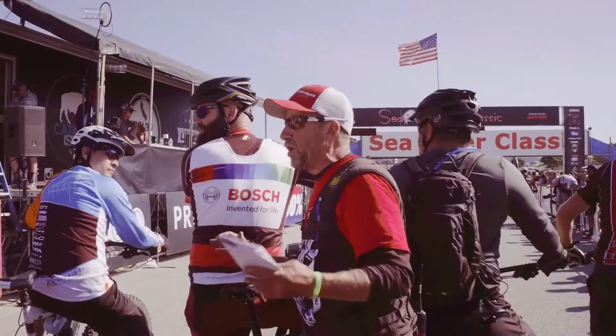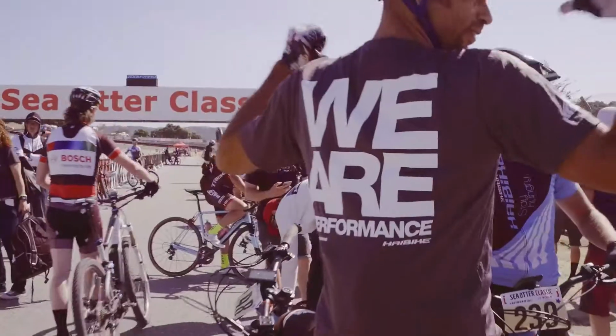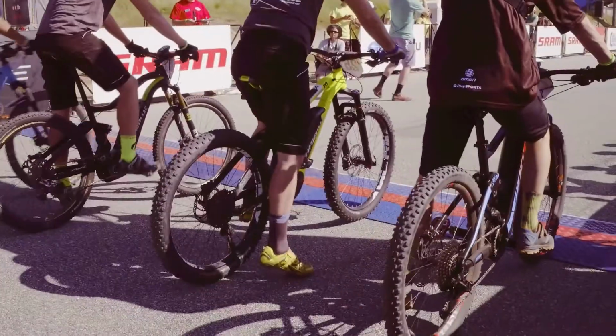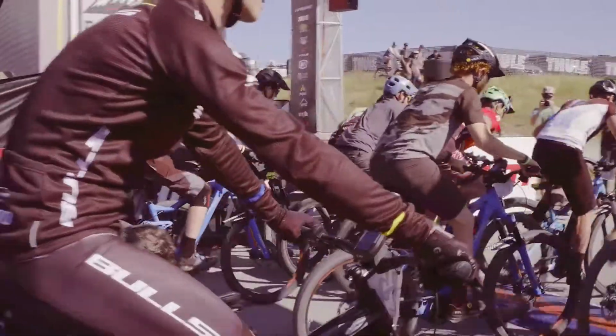Final call, please staging at the start line. 15 seconds. Riders ready. And go.